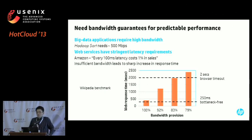The cloud providers want their customers to migrate various applications to the cloud, including some of the recent big data applications like Hadoop. And they require very high network bandwidth. For example, the Hadoop sort operation can require something like 500 megabit per second bandwidth for bottleneck-free operation.